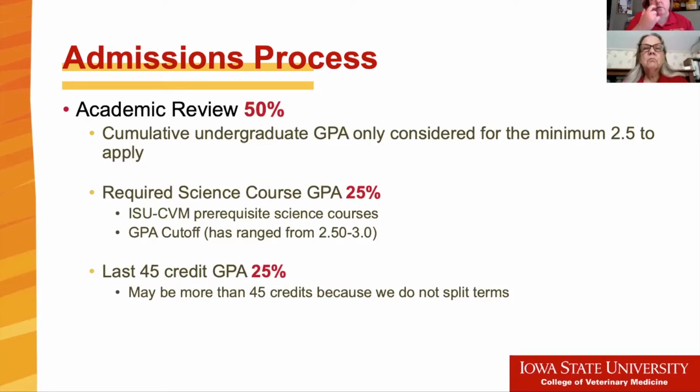Caitlin asks, what is considered last 45 GPA since most fall 2020 and spring 2021 courses have not been taken? You're right. We're looking at the last 45 credits from the time you apply, back 45-ish credits. However, you will also send Iowa State an updated transcript after fall of 2020. After you have those grades, you will send an official copy of your transcripts to us.